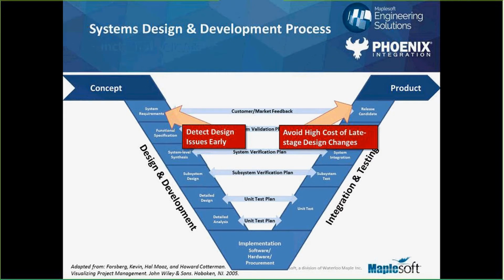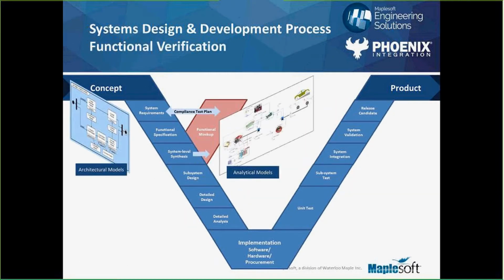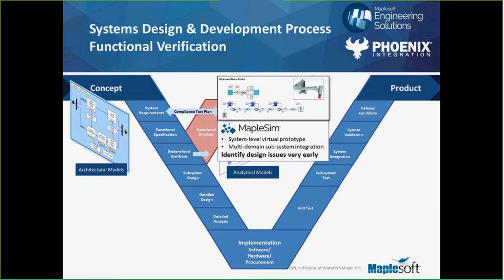So there's a lot of attention being paid in this area, and this is where we are specifically active in terms of being able to facilitate the connection between the architectural models that are being defined by the systems engineers. They're typically using MBSE tools like Rhapsody or Magic Draw, to then integrate the requirements from that into the design process. And typically, our tools are very much at the beginning stages in terms of being able to build a functional mock-up, specifically in MapleSim, to create a system-level virtual prototype, a dynamic model that integrates different engineering domains into a single representation that can then be tested very early on to ensure that the proposed design is going to comply with the requirements that are defined by the systems engineers.